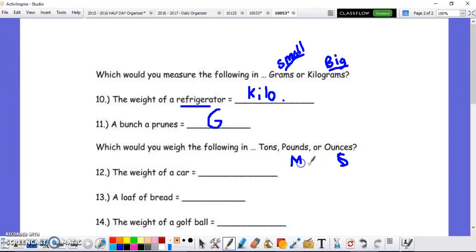Pounds is my medium measurement. That's like 1 full loaf of bread, and 16 small slices of bread equals 1 pound. And then a ton is very big. That's like 2,000 pounds. So the weight of a car would certainly be big, but don't put big. You want to mark it as tons.